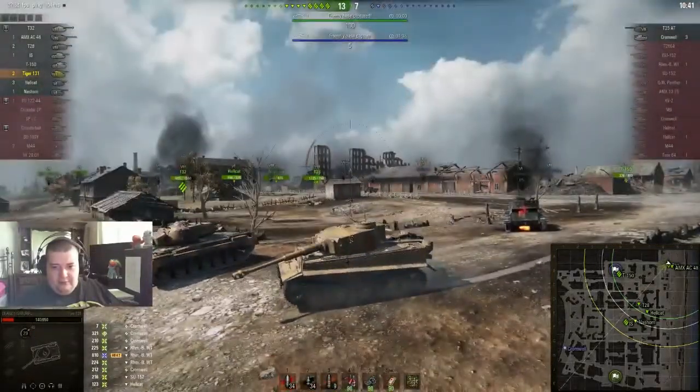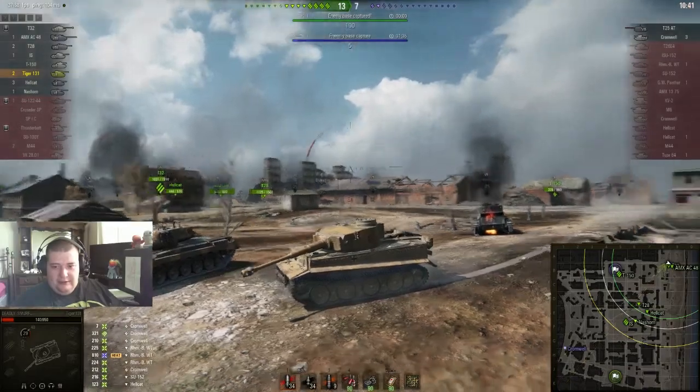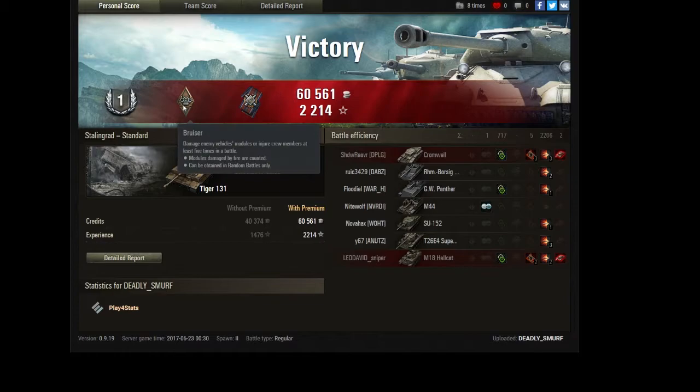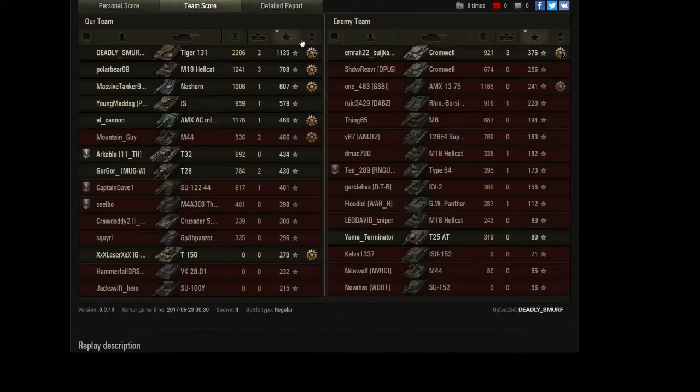Anyways, I gotta pull the camera back so that we can end this off. Mastery badge, first class, bruiser, and fire for effect. Unfortunately, not able to snag any of the other medals, but still completely worth it. This was a well-played game, including the tracks on the Cromwell and snag on the Hellcat. You know, was a good kill. 2,200 damage. That was 1,000 above anyone else on this team. Considering this is a tier 8 game and he's bottom tier, this is just dumb.